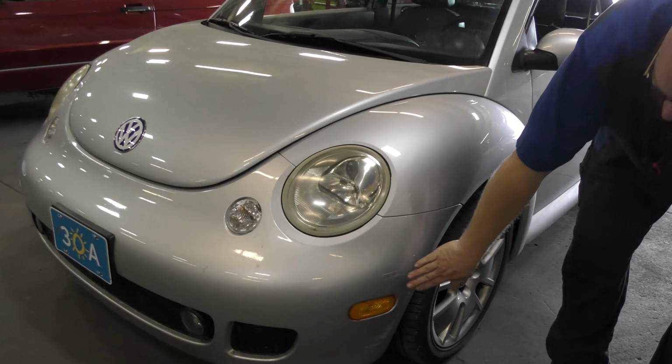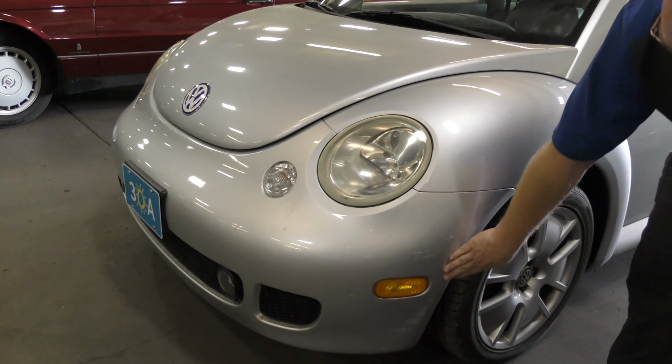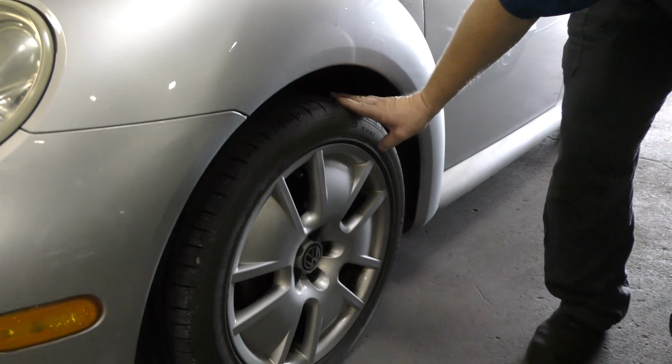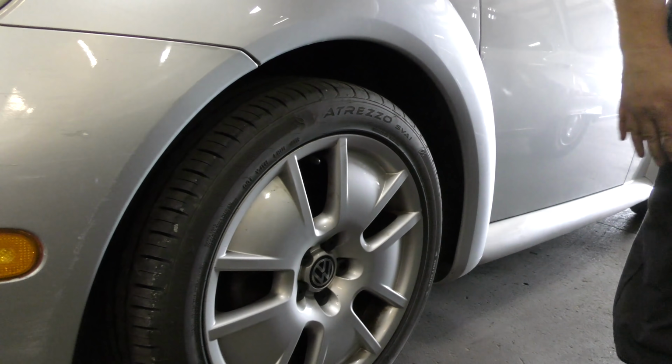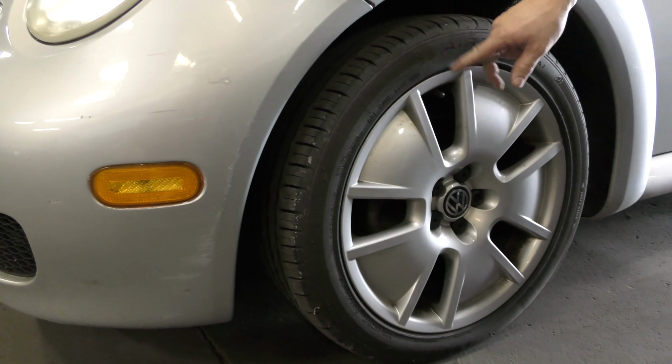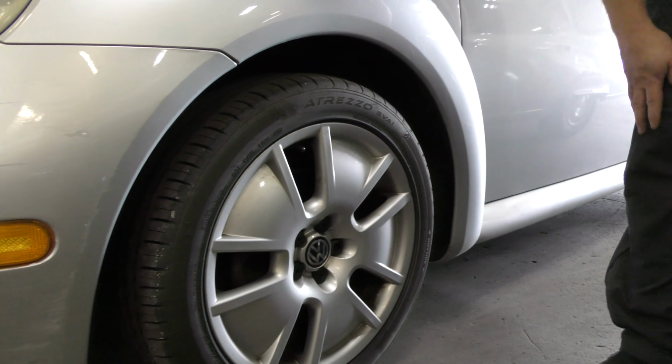It does have some scrapes on the paint right here. It was that way when I bought it. I never messed with it, just left it alone. It has the beautiful Turbo S wheels. I think BBS makes them. And it has brand new tires all the way around. They still have the little nipples on them, I guess you call it. They're brand new.